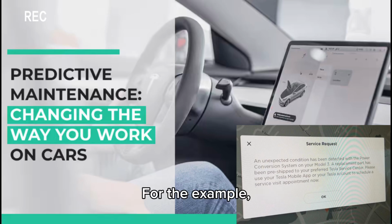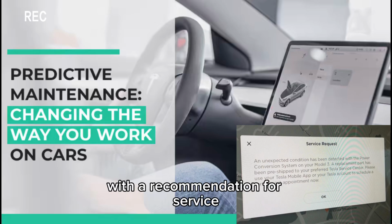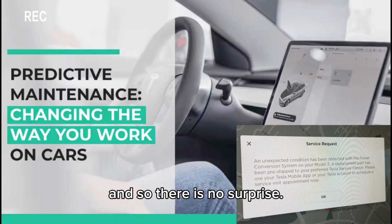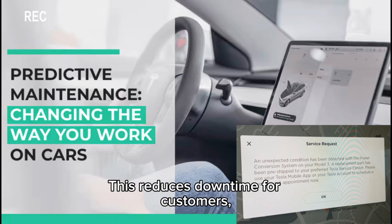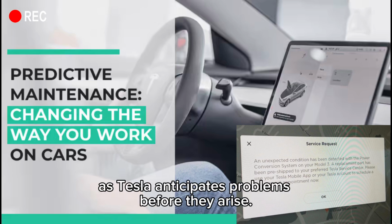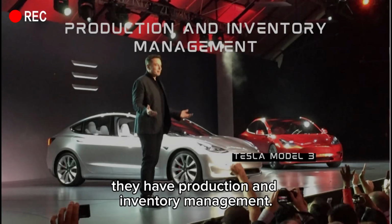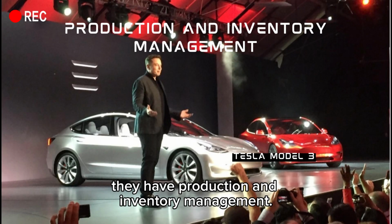For example, if performance metrics show that a battery is degrading, Tesla informs the owner in advance with a recommendation for service, so there is no surprise. This reduces downtime for customers, enhances reliability, optimizes Tesla service operations, and builds trust with customers as Tesla anticipates problems before they arise.